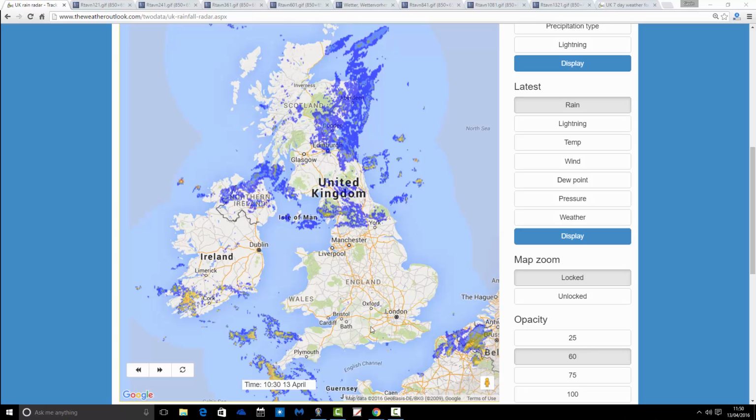We've had a nice dry morning across much of England and Wales with warm sunshine, but we've got showers around the southern and southwestern coast. They're quite heavy at the moment down in the southwest. They will get more widespread and heavier through the course of this afternoon.